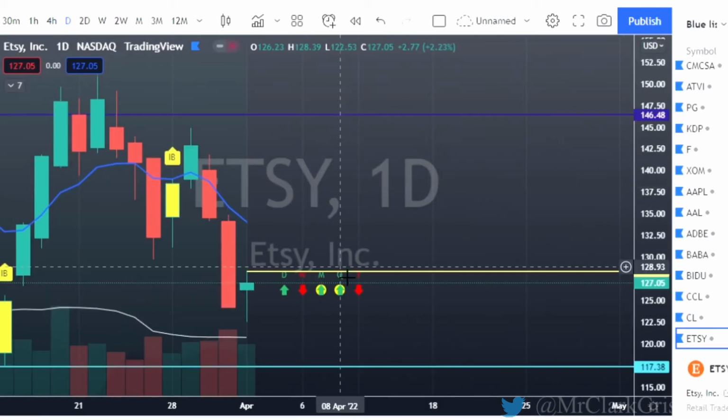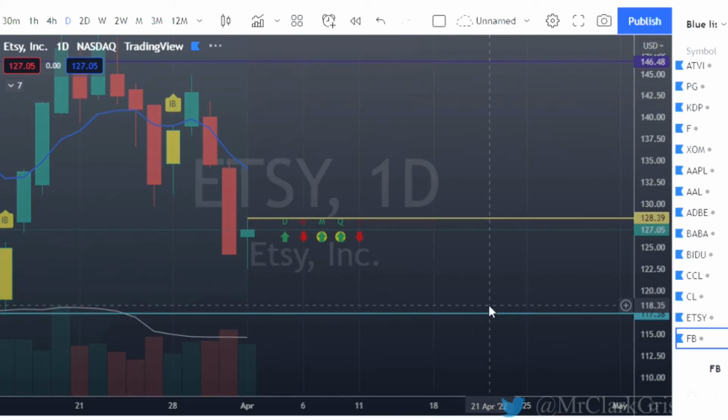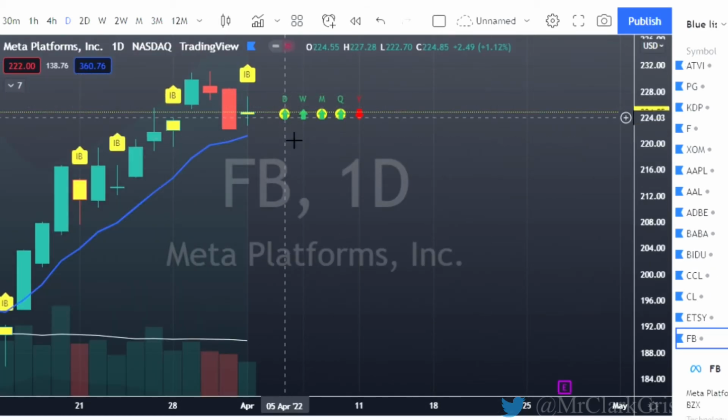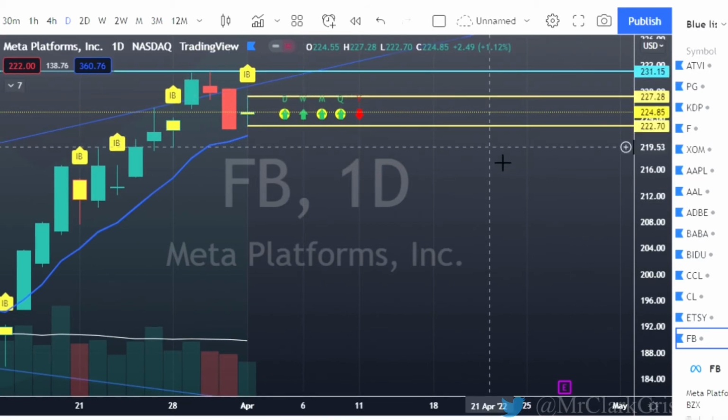Etsy has a 2 down that finished green. We can take calls at 128.39. Facebook, inside bar, nice little tight inside bar here. We can take calls at 227.28 or puts at 222.70.